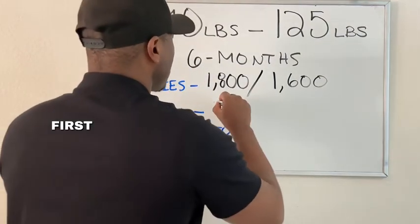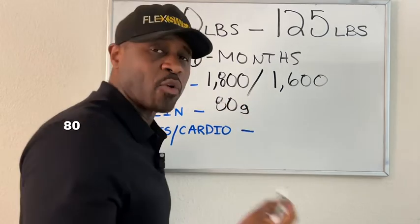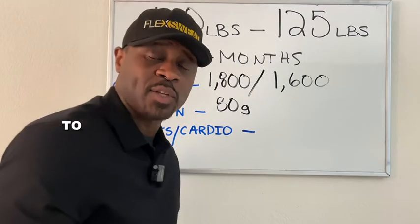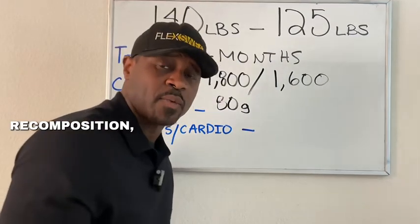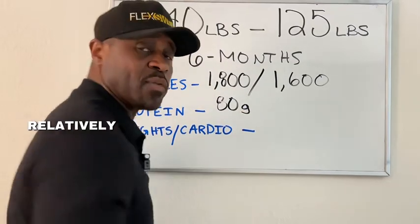Protein. When we first started the program, she was averaging roughly about 80 grams, which wasn't a lot for her goal because she primarily wanted to do a body recomposition, which is lose fat while building muscle. So the protein was relatively low.